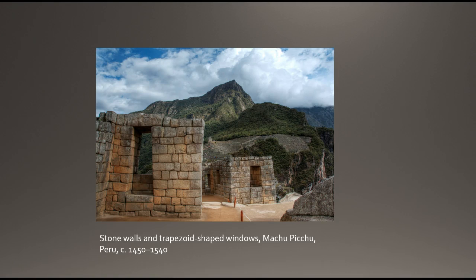Outward faces of the stonework were then worked smooth or polished smooth so that the walls resembled an intricate mosaic. Most structures were roofed with wood and thatch. Entryways were in the unique Inca shape of a trapezoid rather than a rectangle. The trapezoid shape was also used, again, for the niches in the windows and the walls of the building.